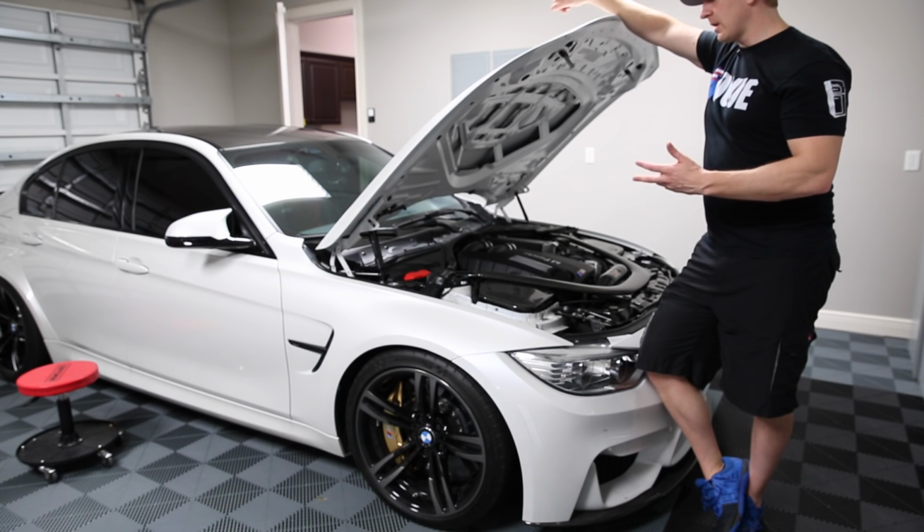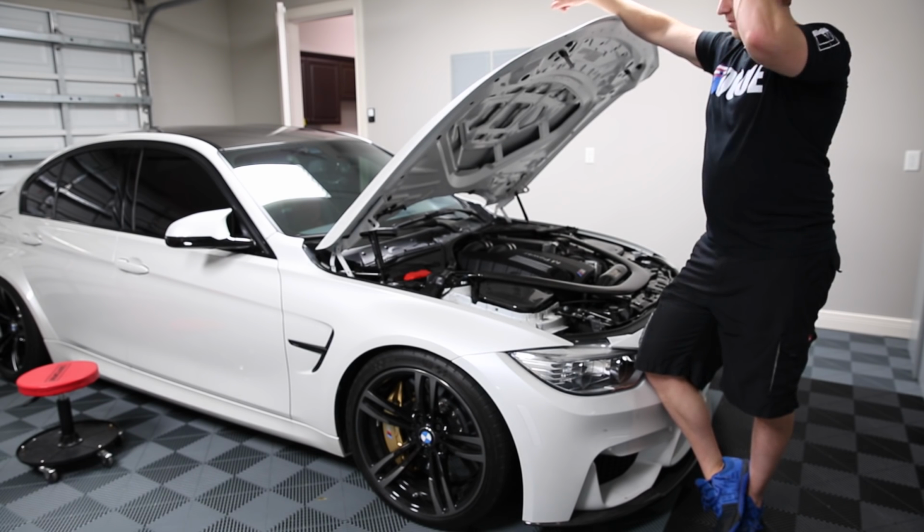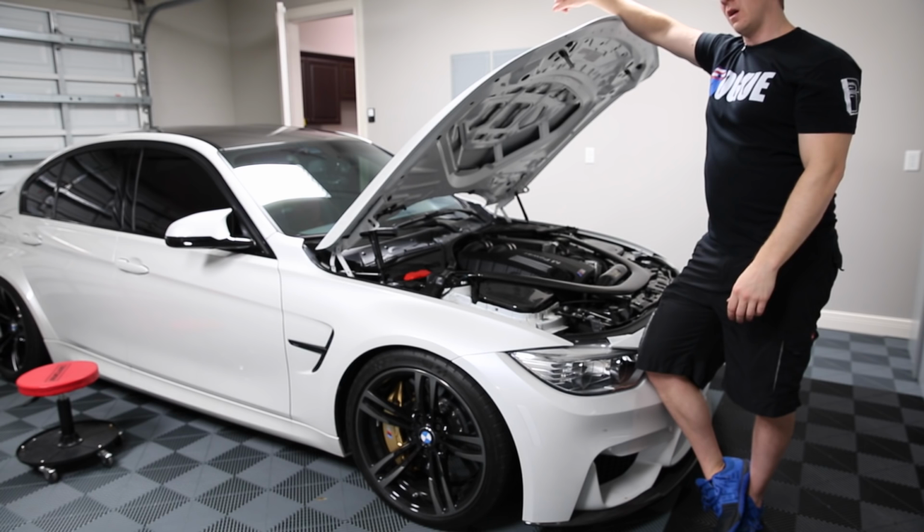I really do like the Dinan Stage 2. I probably shouldn't mess with it. I probably should just leave it alone. I know the car's not making as much horsepower, but the thing is already hard enough to keep on the road as it is. I like it.